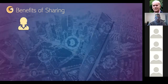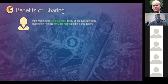So you start and you fund your wallet with a minimum of $500 US. If you want to be part of the sharing program with Cloud Token, you must have a minimum of $500 US showing in your wallet. You can join with any amount you like, but anybody that you join, unless you have over 500, you will not receive 1 cent for.